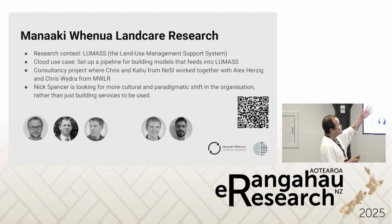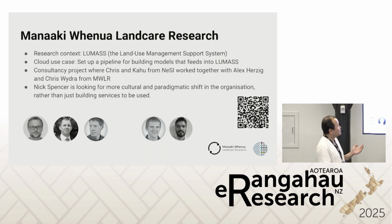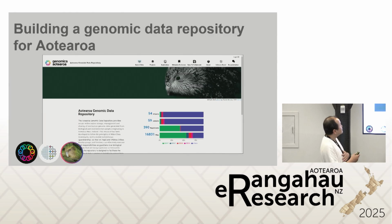The consultancy was around a project called LUMASS, which is a land use management support system. It provides support for land use impact assessment and spatial planning using different scenarios and iteratively building new models. And one of the core pieces was for our team to work together to bring it, which was literally in Alex Herzig's office, into the cloud so that more team members can use it. And I think this is where I pass on to Claire.